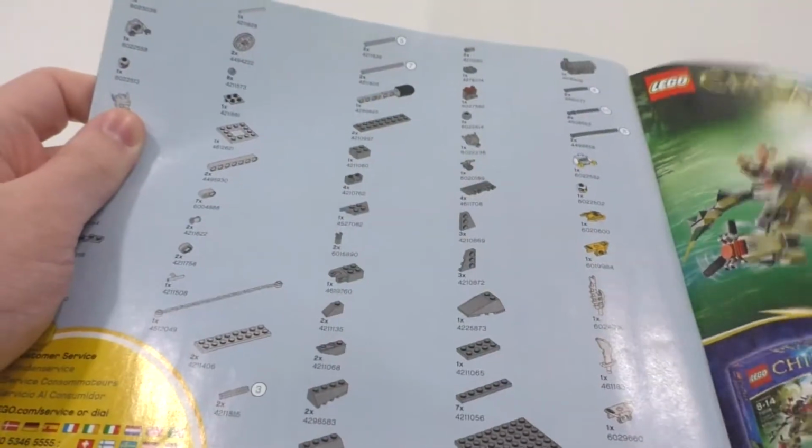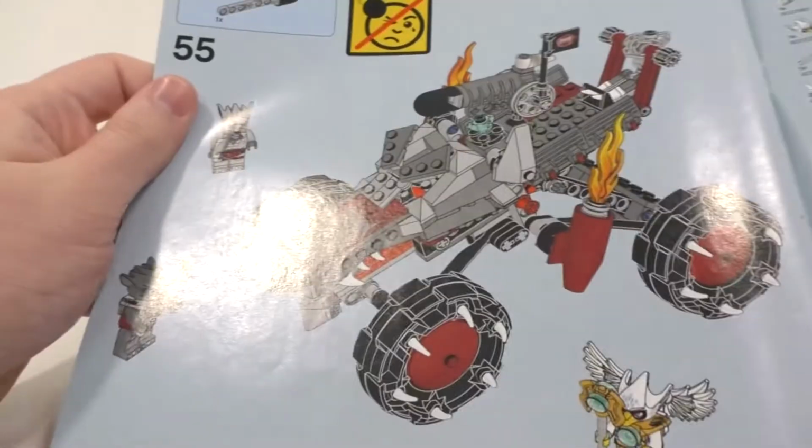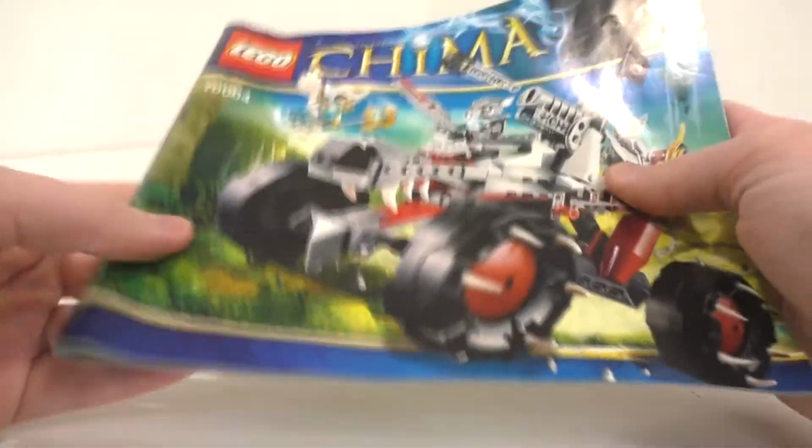Now wrapping this up, we get the piece count for one page, leading to another additional page, and then the final overall model for this set. So yeah, that's all for the instructions, so let's take a look at our minifigure selection.